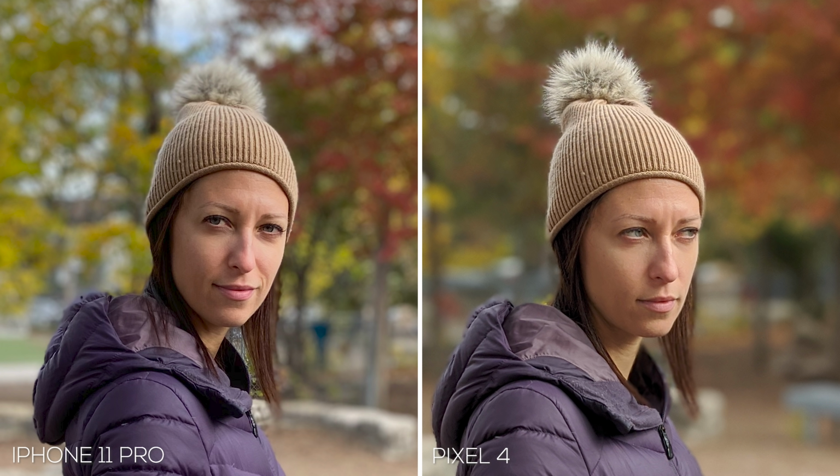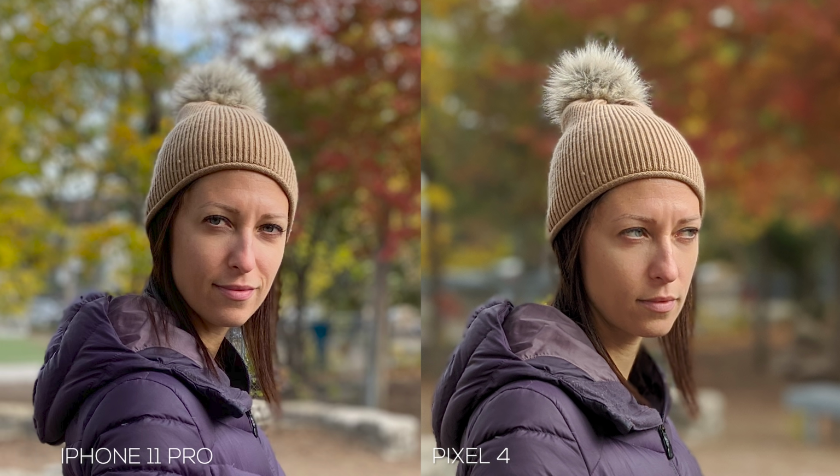But when you zoom in to check out which one did a better job around the edges of the subject, the Pixel 4 won. Look at the hair. On the bottom of the hair, for both of these phones, it didn't do a good job. But between the hair and the jacket, the iPhone completely missed the background and left it in the foreground, whereas the Pixel 4 completely blurred it out. Same with her pom-pom on the top of her hat. The edges on the iPhone 11 Pro are just way too soft. The Pixel 4 just did a much better job of picking out the individual tassels on her pom-pom to make it look more realistic.